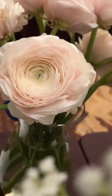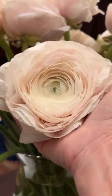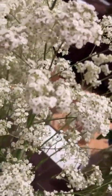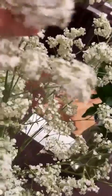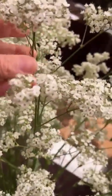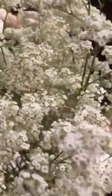More Veronica, Oryngium, ranunculus. These are huge. Put my hand in there so you can see. It's the size of my palm. Sweet peas. Then this baby's breath is an incredibly interesting variety. I'm gonna see if I can get a picture of it here. It just has a very unique head and it's very, very firm and not quite as fragrant as some baby's breath.